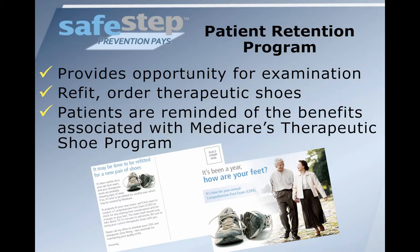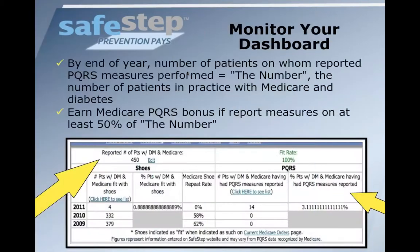Half the year is gone now. The majority of patients who were fit last year should probably have already been evaluated, and if they qualify, fit with shoes again. I can tell you that more often than not, this has not yet been performed. It can be extremely helpful for you to monitor what we call the DME dashboard.